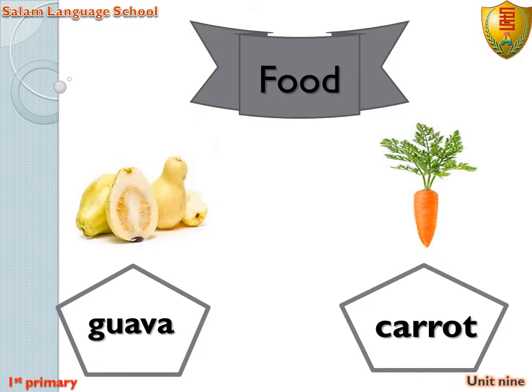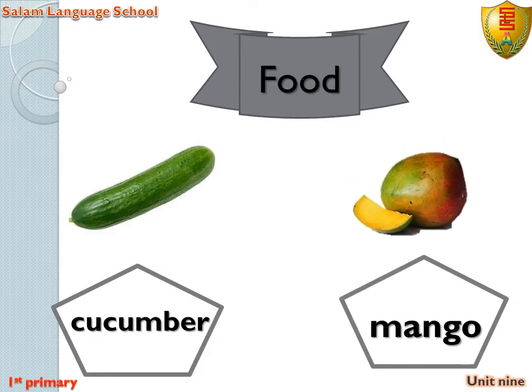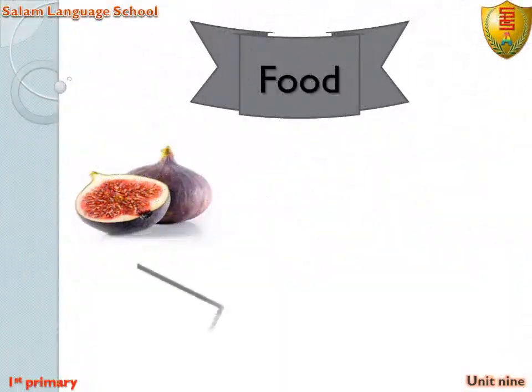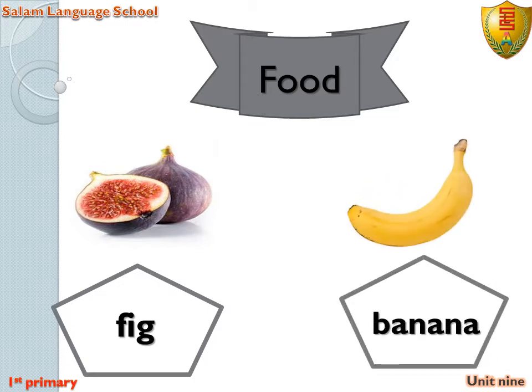كاروت يعني جزر. Cucumber. Cucumber يعني خيار. Mango. Mango يعني مانجا. Fig. Repeat after me. Fig. Fig يعني تين. بنانا. بنانا يعني موزة.